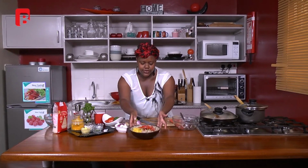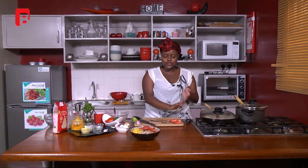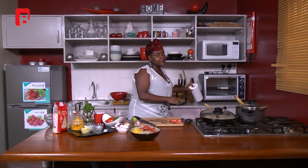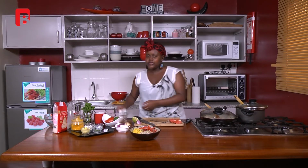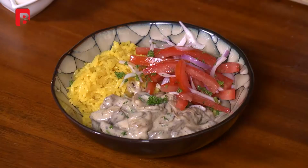And that's it for today. So again, this is a really simple dish that you can make at home. I mentioned earlier, we've made some beef stroganoff. Sorry, let me just clean this up. Okay, so what we've made here is some beef stroganoff, which is basically just a mixture of some beef strips, some mushrooms in a cream sauce. I used some cooking cream. You could use sour cream, as well as some onions and some garlic. And then I have here my turmeric rice, as well as my kachumbari.